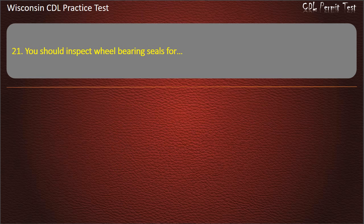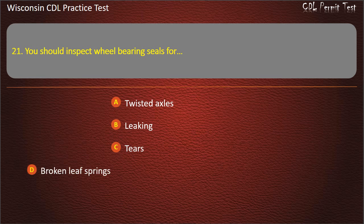Question 21. You should inspect wheel bearing seals for twisted axles, leaking, tears, broken leaf springs. Answer. Leaking.